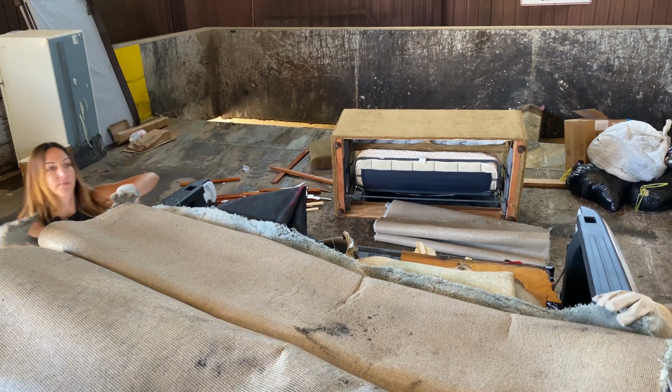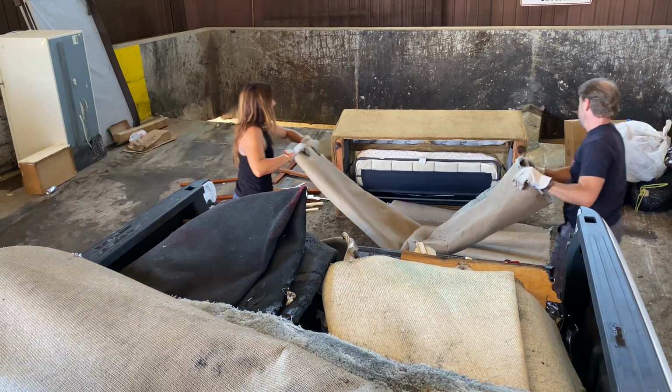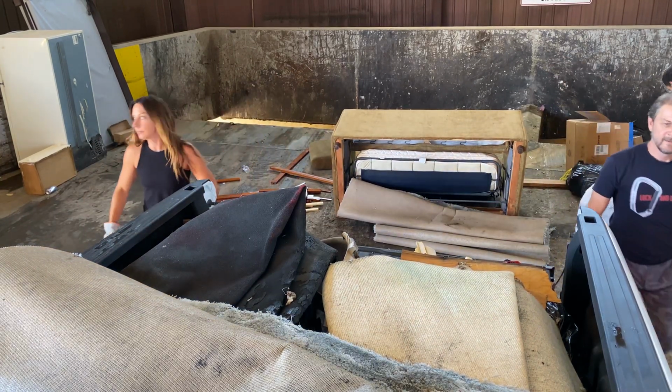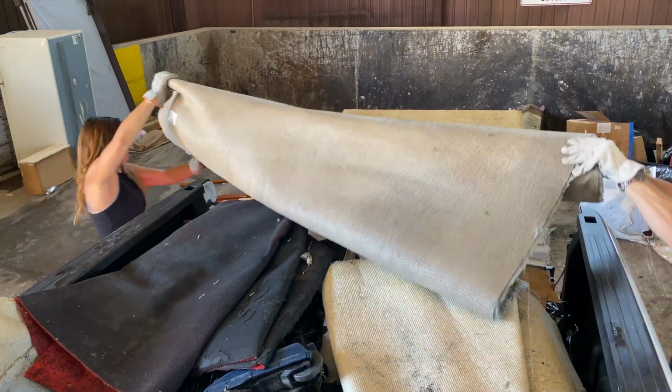Copper, all the stuff people normally wouldn't recycle. Watch the nails. Apparently somebody's not a big fan of bleeding.